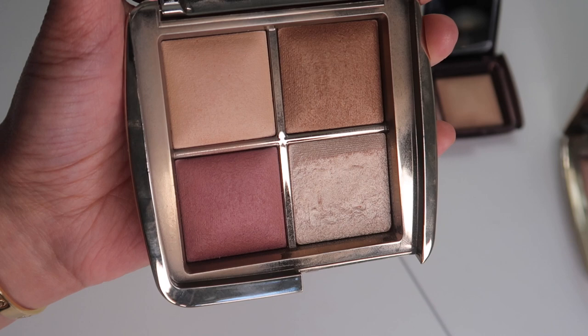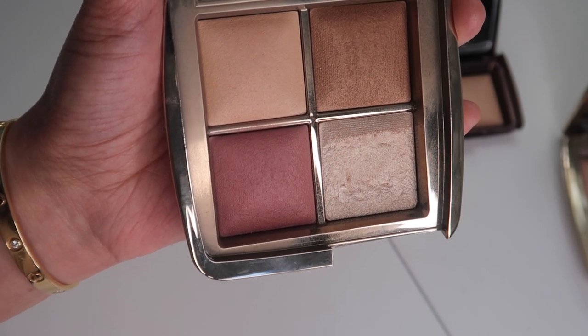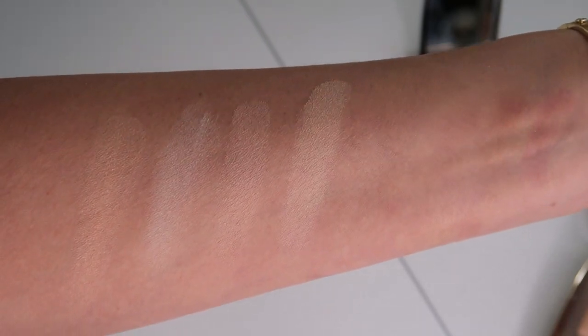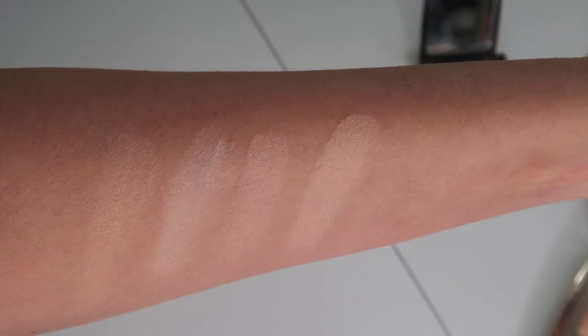This ambient lighting powder is not in a single. It's part of the quad though. This is in Soft Light, this one right here. I would actually love Soft Light as a single. I would purchase it because I love the tone. I think it's such a pretty one. It does a great job of blurring as well.